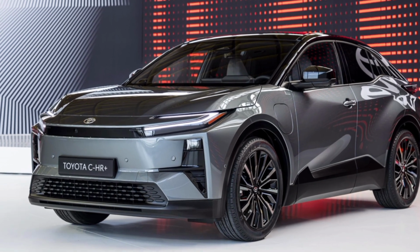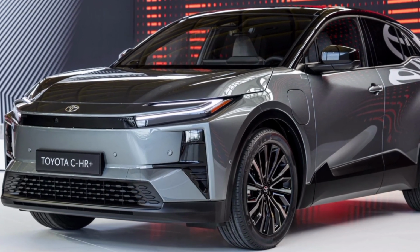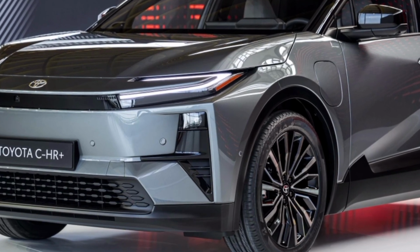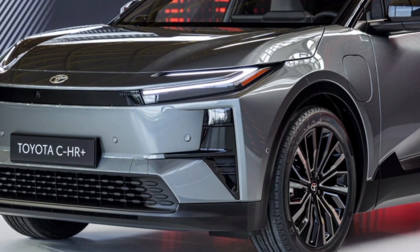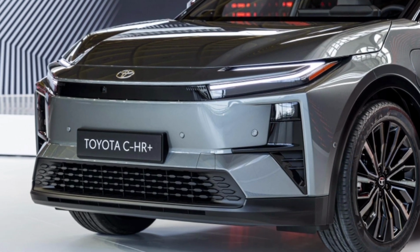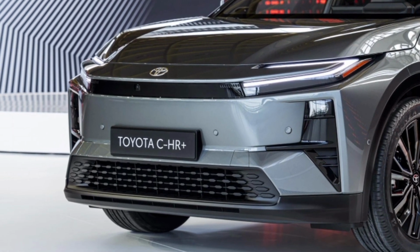Under the hood, we get a dual-motor all-wheel drive setup pumping out 338 horsepower. That means a sprint from 0 to 60 miles per hour in just around 5 seconds, serious punch for this size of crossover. That's nearly double the power of the old gas-only CHR.